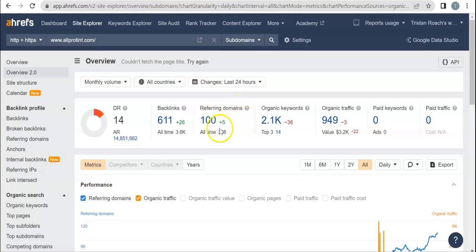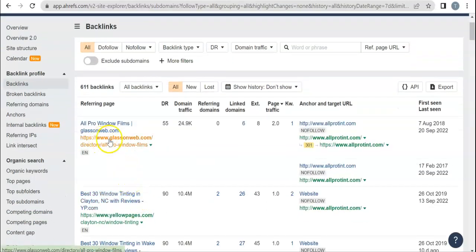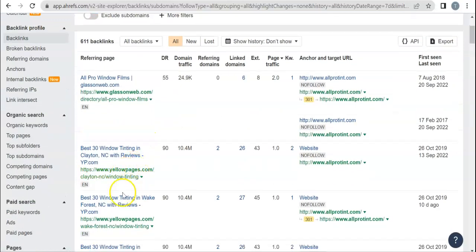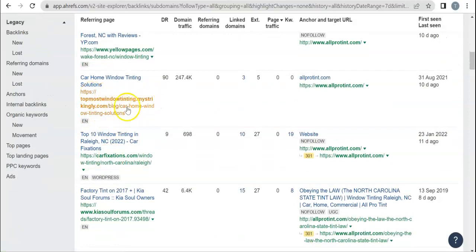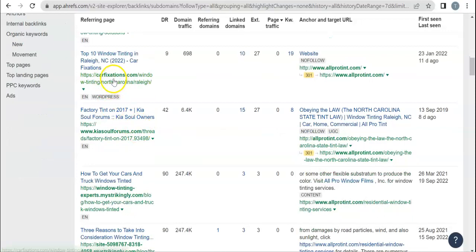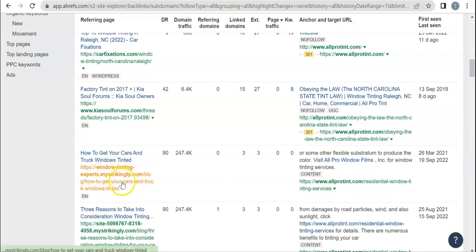So they have 100 websites linking back to them with a total of 611 backlinks. And we can go in and we can see exactly where they're getting all of their power from. So if we look here, they got glassonweb.com, Yellow Pages, Topmost Window Tinting, Mr. Kinley, whatever that is, Car Fixations, Kia Soul forums, Window Tinting Experts, Mr. Keenly again.